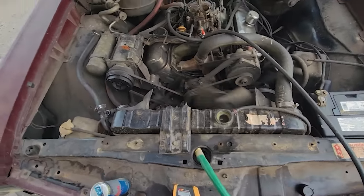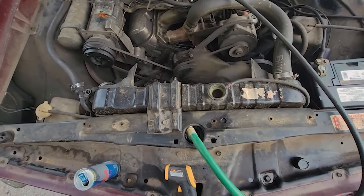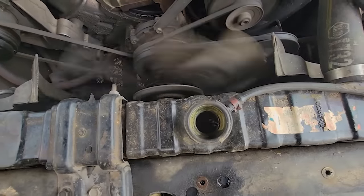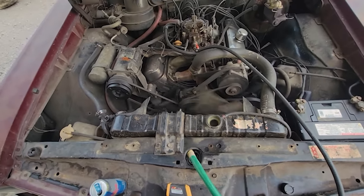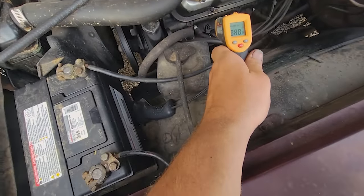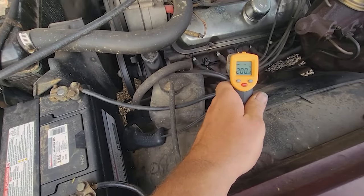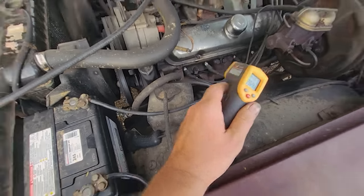I'm gonna let this circulate a couple few times, and then I might go ahead and drop what's in the radiator and refill it, because it's pretty nasty looking stuff. Still a bunch of that rust floating around in there and whatnot. Also went around checking all the spark plugs here and making sure that all these are firing, and they seem to be doing just fine.